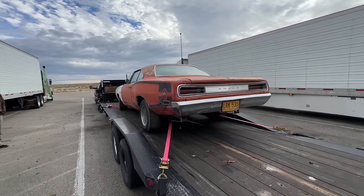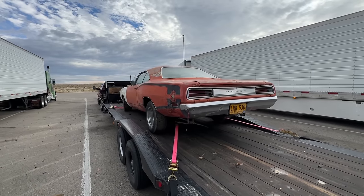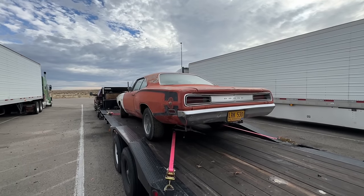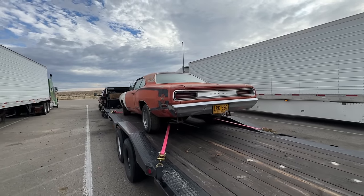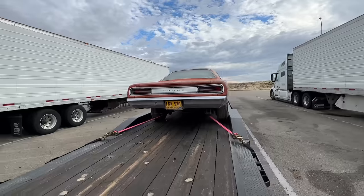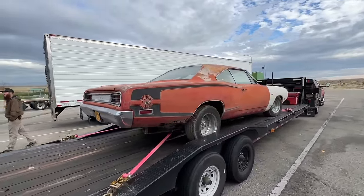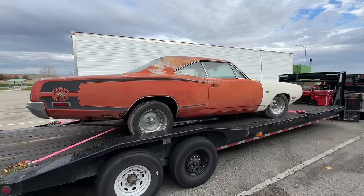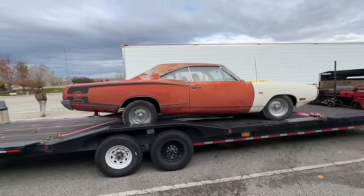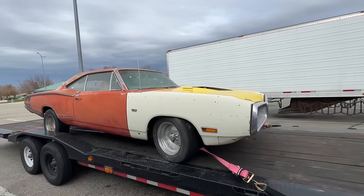And this isn't my first. In fact, this is my fifth 70 Super B, but this is my favorite one by far. And I don't see this car going anywhere anytime soon. This will probably be a forever car, because there's just not a bad angle at all. And I know a lot of people don't like the front end of these cars, but they are just so aggressive looking.